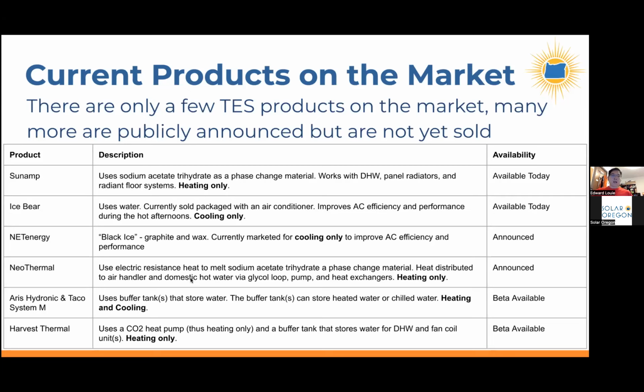Neothermal is an interesting product. It does not use the heat pump to charge up the device. It uses electric resistance to charge up the device. And they use a material, also sodium acetate trihydrate, so a similar material as SunAmp, but maybe they've blended it differently because they have a patent for their version of sodium acetate trihydrate. But it's also a phase change material. They may adjust it so that instead of phase changing at 130 Fahrenheit, it changes phase at like 150 Fahrenheit by adjusting the mixture. And so this thermal energy storage device distributes the heat using a glycol loop, a pump, and heat exchangers to the air handler and domestic hot water system. And again, this thermal energy storage is to help during the heating season and not for air conditioning.